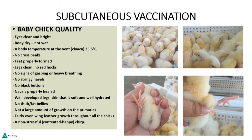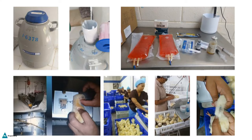These baby chicks have this list of quality requirements, but very important, they must be very healthy to receive that vaccination. This is what we need to do that vaccination: the vaccine, the implements, the diluents, and all the things. It's important that we review that all the machines are working very well, the size of the needles, and the position we use to vaccinate those chicks. The persons that do that vaccination, and finally, the evidence that the vaccine is given to each chick.